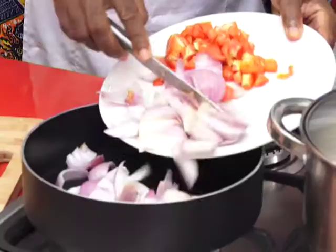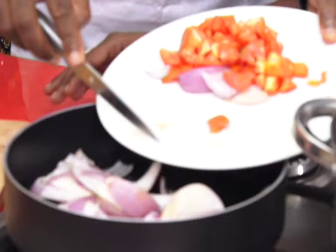So the onions are going in first. Yeah. There's oil in the pan already. Yes. Can I take this away? No. Or do you have more to chop on it?